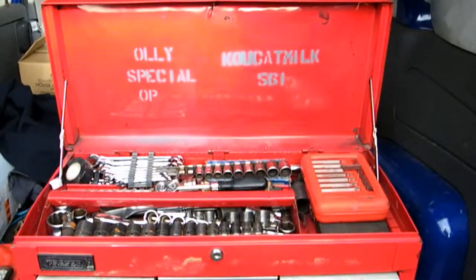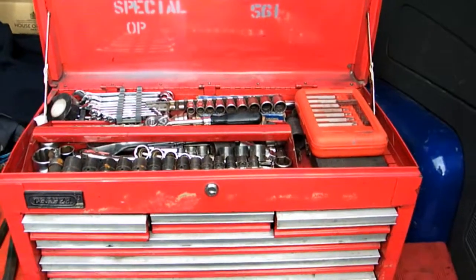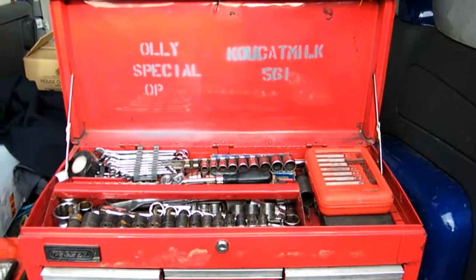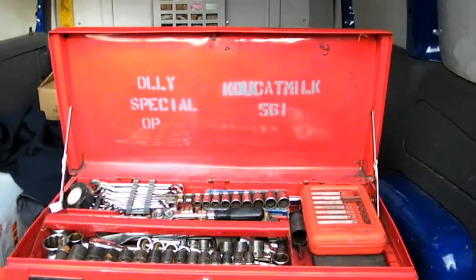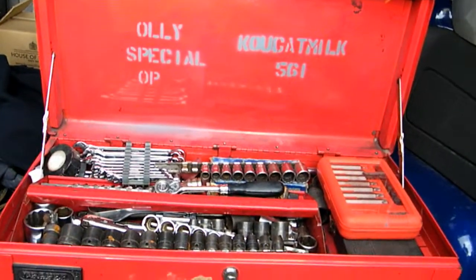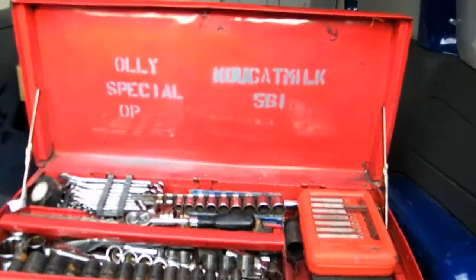Excuse the writing on that, as me and Ollie messed about making stencils, and got a stencil maker, and we're making stencils of our signs on PlayStation 4 now. But anyway, that's another story.